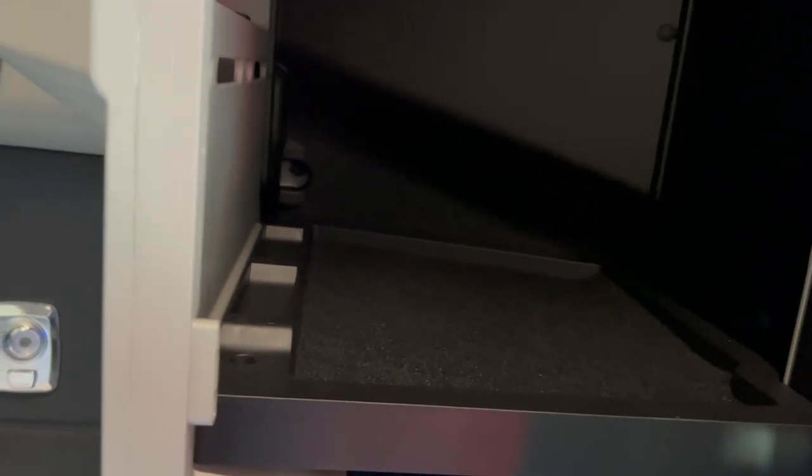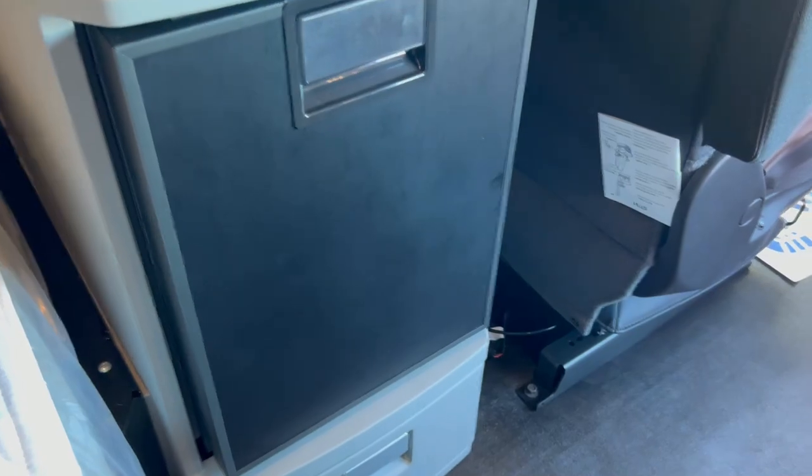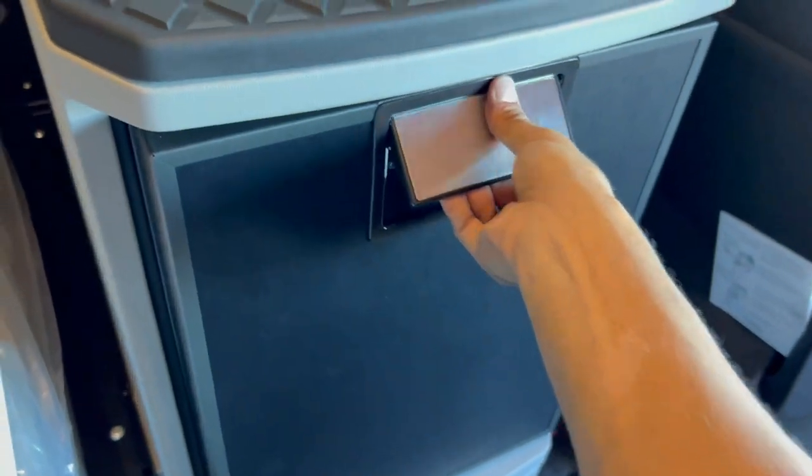But everything is still the same in here. Still the same amount of space as the other truck. So nothing too different here. But this, guys, this is the big one. The biggest change in these new 2023s that we're getting here at CFI. Boom. They give us fridges now.